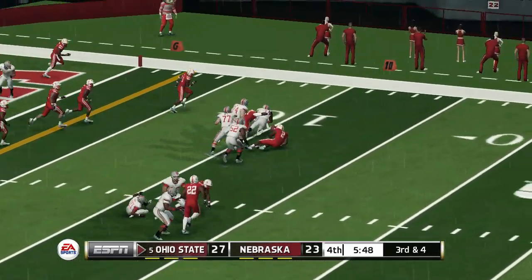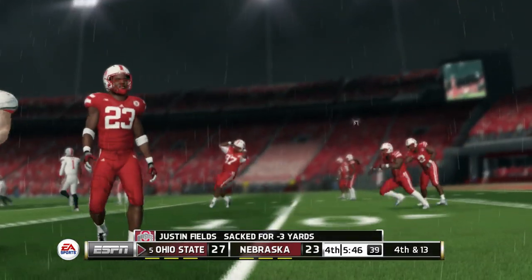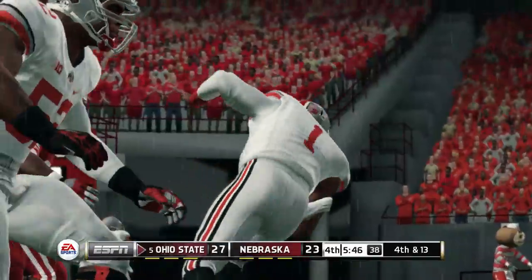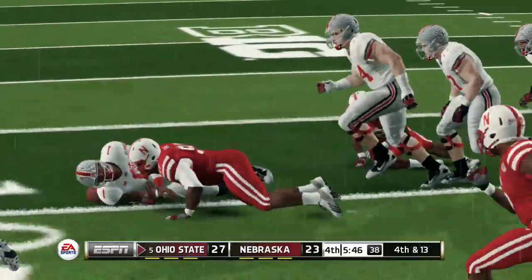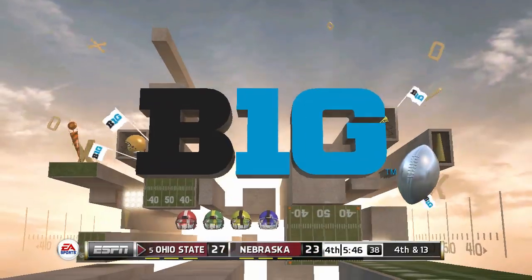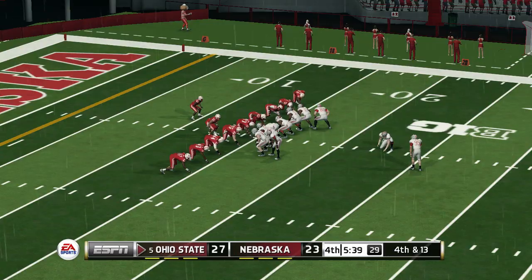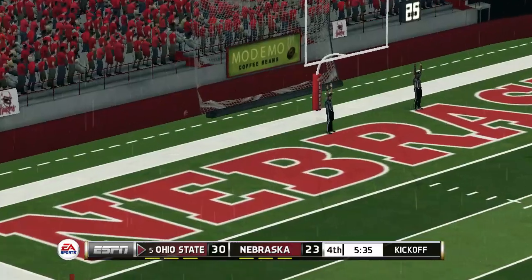He's scrambling. There's a fumble. Scoops up the loose ball. And he's shoved out of bounds around the 15-yard line. Fourth down. So the kicking team is on the field. They'll try for 3. Kicks up, and it is good.